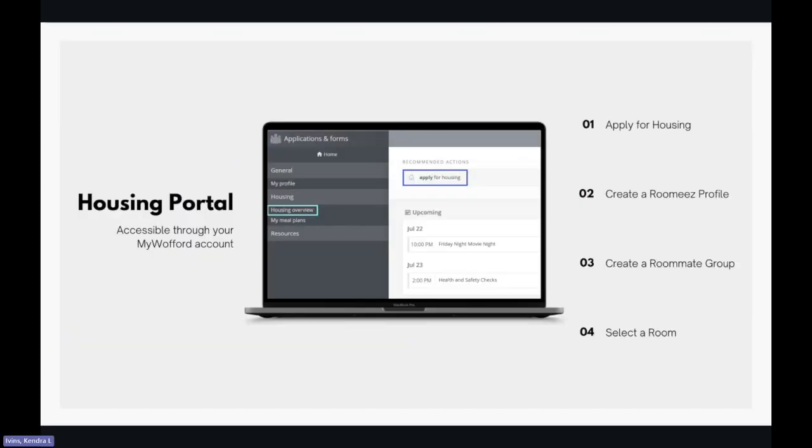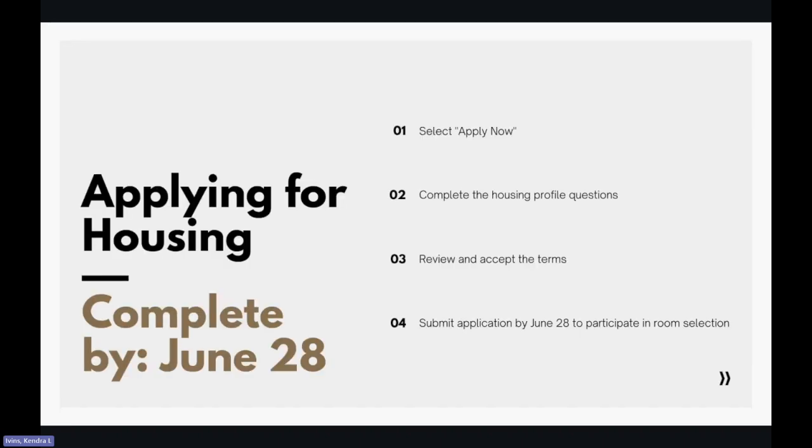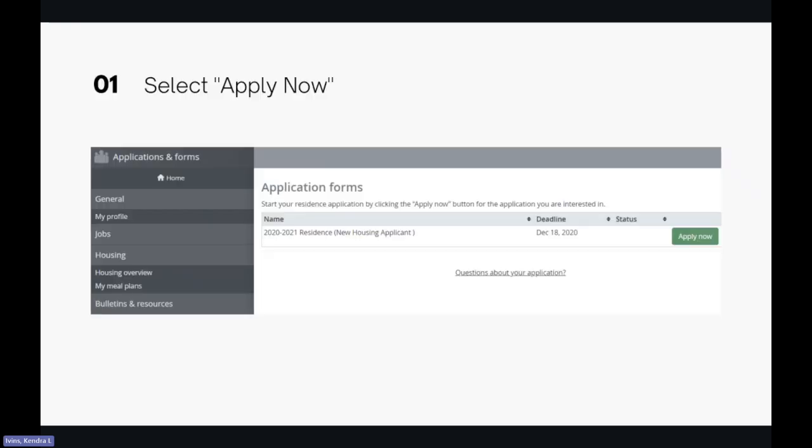Okay, as Kendra said, I'm going to talk you through some of the nitty-gritty of actually applying for housing and the rest of the process to start preparing for the fall. So when you're looking at applying, we'll talk through the actual application. We'll talk through the simple housing profile questionnaire. We'll talk through how you finalize your application, along with that important deadline of June 28th to finish and submit your application, as well as after June 28th, participating in room selection.